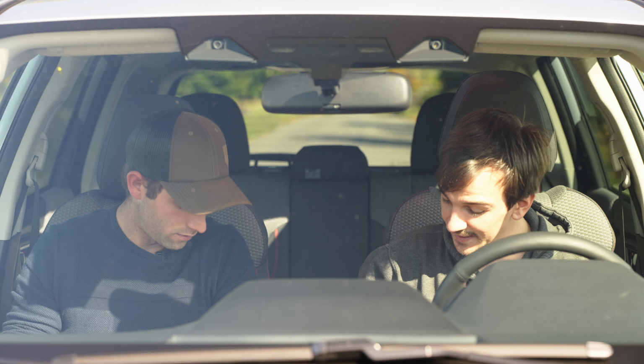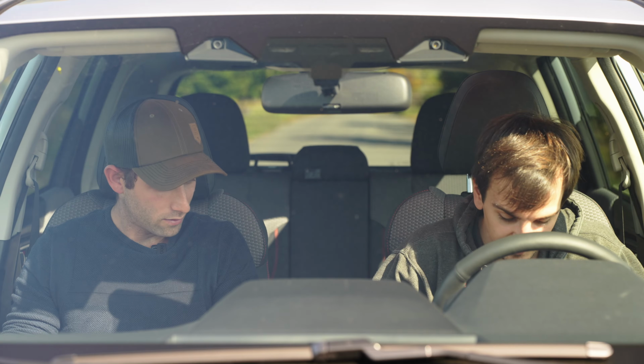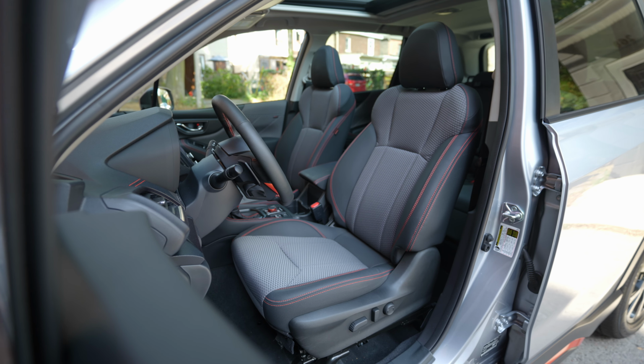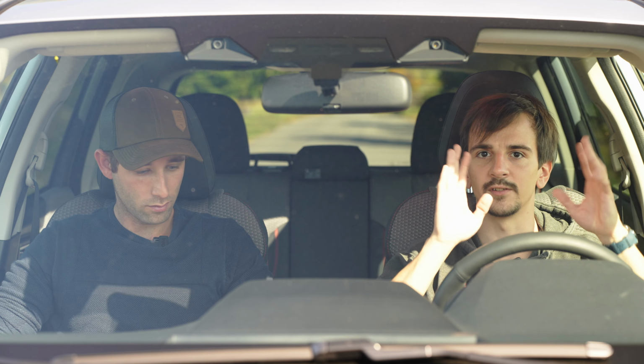Small gripe. Heated seats. They're these old style buttons, and the seats themselves, while they look funky, are quite comfortable. You've got some power adjustments there. This doesn't have any of that. It's all manual. No memory. Yes, because this is the mid-trim once again, right? You can get leather seats, memory seats, all that in the top trims.